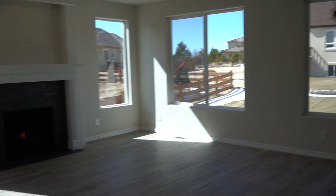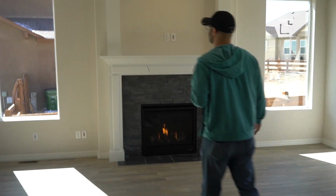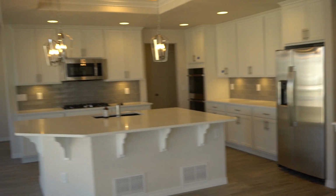All right, guys, so over here, I guess this is like our family room. We got a nice little fireplace over in the corner. I'm super pumped about it. I'm not sure where I want my TV yet. Probably on the side over here, but yeah, gonna be fun.